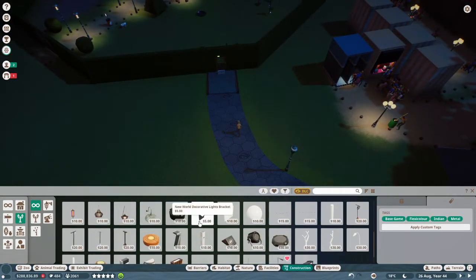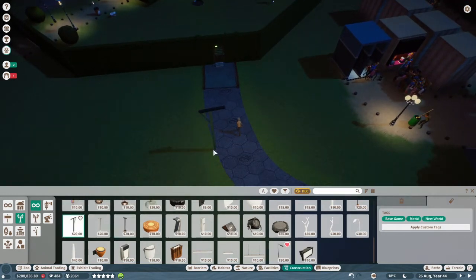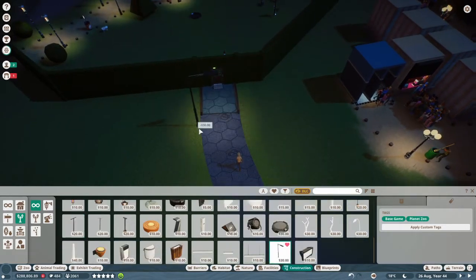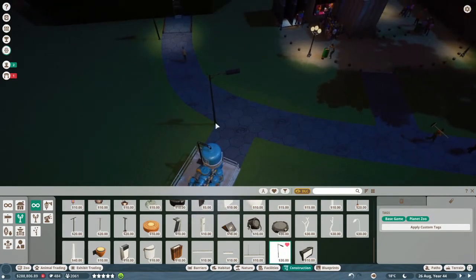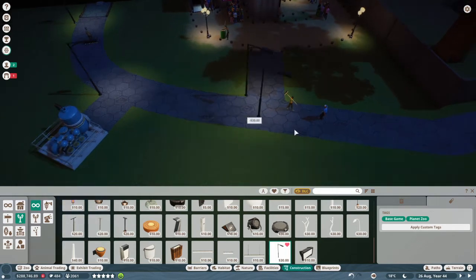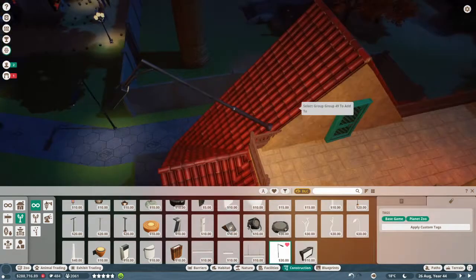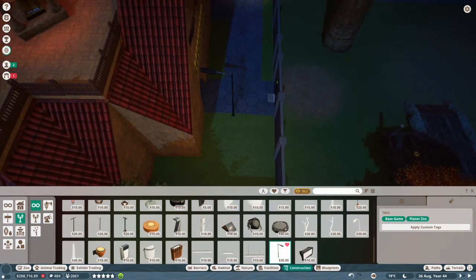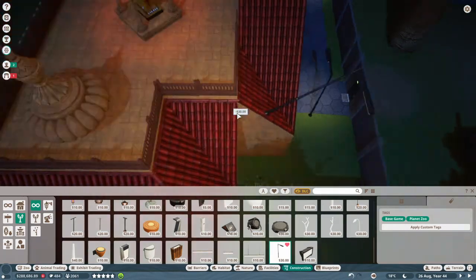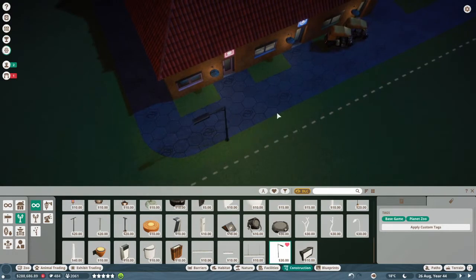As for the staff area, I think it's going to be a little bit more... not that. That one is pretty cool, but not that one either. Just these generic ones. Obviously, inside the building is fairly lit up. Lit up enough, I'd say. I don't really need any there.